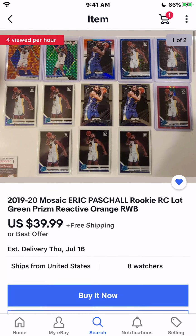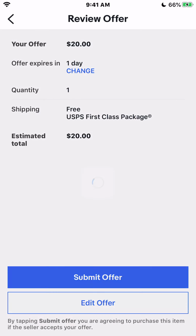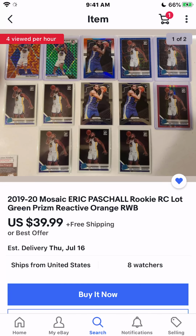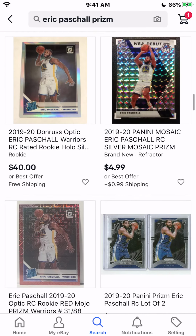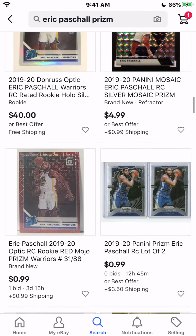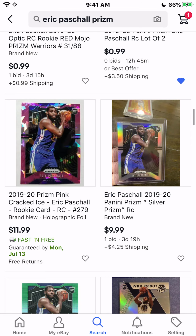I've been picking up a lot of his cards, just making offers here and there, because I'm personally from the Bay Area. I've been watching Warriors games. I know many people haven't this past season, but he's been one of the rookies that I really like and think are underpriced. So I'm going ahead and picking up quite a lot of him. I think he's a great pick.